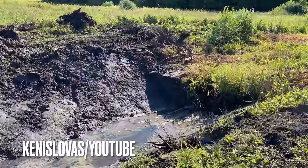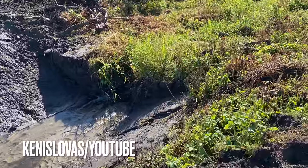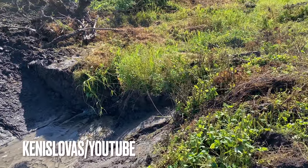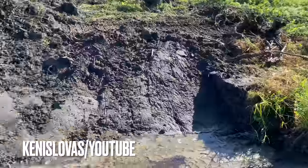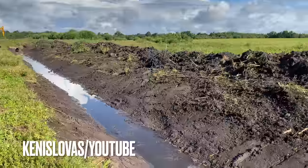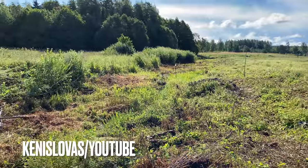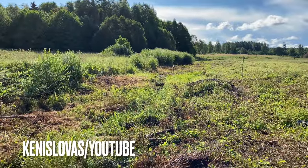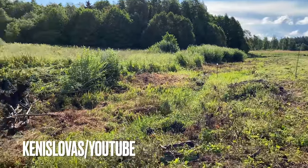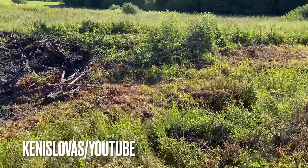And here you can see how much erosion there is. So this is how it should be. And there is how it should not be. Everywhere is affected by erosion. This canal is affected by erosion.